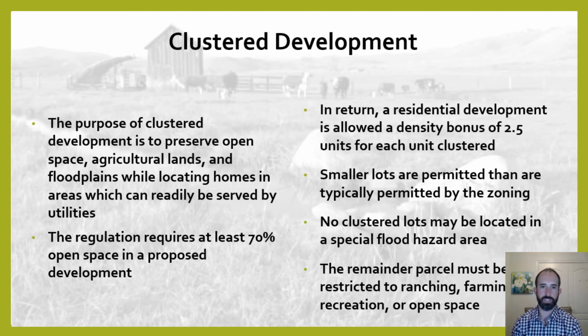The regulations in the code require that at least 70% of the land in a development be preserved as open space. In return, a residential development is allowed a density bonus of 2.5 units for each unit that is clustered within that subdivision. And smaller lots are permitted than are typically permitted by the zoning. No clustered lots may be located in a special flood hazard area, and the remaindered parcel must be restricted to ranching, farming, recreation, or open space.